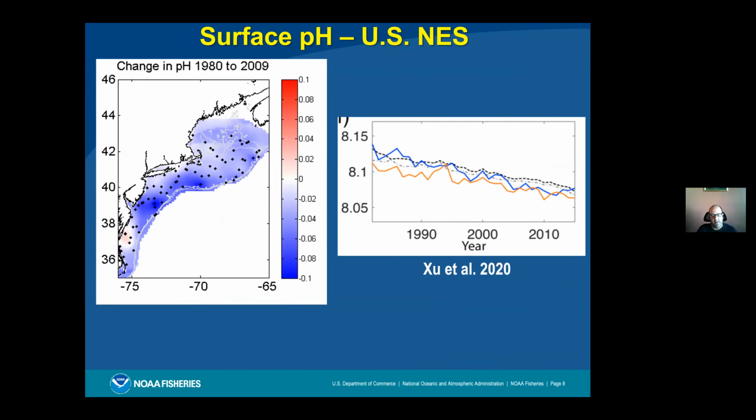So we also conduct measurements of ocean acidification. Unfortunately, most of those measurements have been at the surface. So what this figure shows is the change in surface ocean pH from 1980 to 2009. And you can see there's been a general or gradual decrease in pH, which indicates a higher rate of acidification. As carbon dioxide is being absorbed by the ocean, that water becomes more acidic. And this change in ocean pH that we've observed since the early 80s is consistent with global measurements that also show a similar decrease in ocean pH of almost about 0.1 or so.